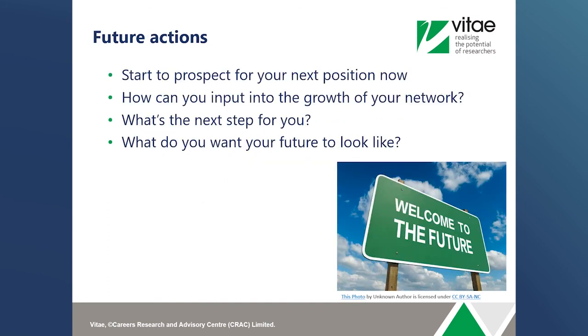So future actions for you: you should be starting to prospect for your next position now. Most academic positions at an early stage are fairly short, so 2 to 3 years or 3 to 4 years. So even if you're at an early stage in your PhD or at the start of a contract, you can be thinking about the next career step and what you want to do next. So start researching future workplaces and looking at how you can fund them yourself. Are you going to be applying for fellowships, for example, and what fellowships are out there that suit your line of work? So all these things require time and research. So just be thinking, what is the next step for you, and what do you want your future to look like?